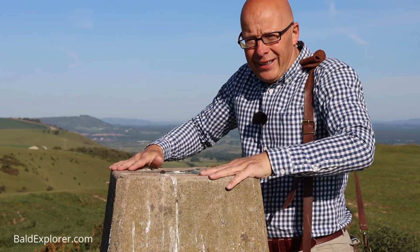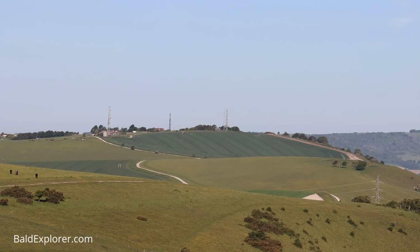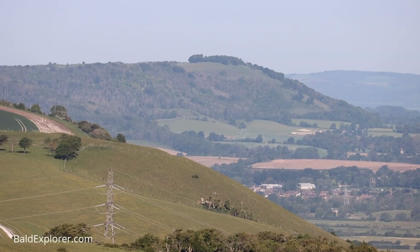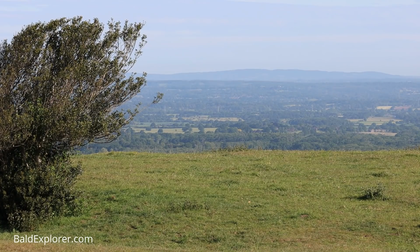Now, this is a very convenient trig point here where they would have done their surveying for the 1930s OS maps. Behind me, terrific view going west of the South Downs, absolutely amazing. We've got the transmitter towers of Truleigh Hill, and then beyond that we see Chanctonbury Ring, of which I've made quite a few videos, and the hills just go on, and apparently on a good day you get to see the Isle of Wight from up here, which is remarkable. And on this side, this is looking north now, we get the Weald.